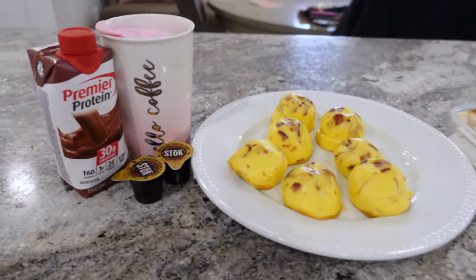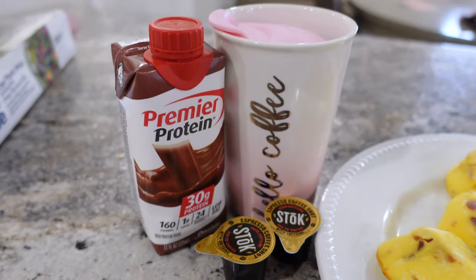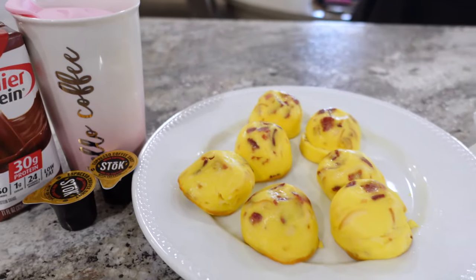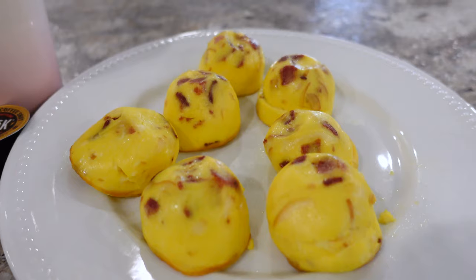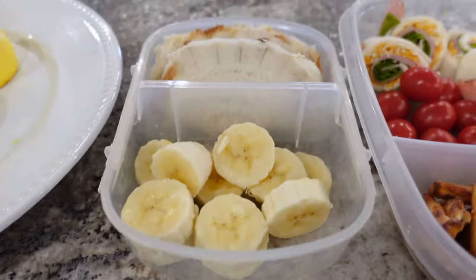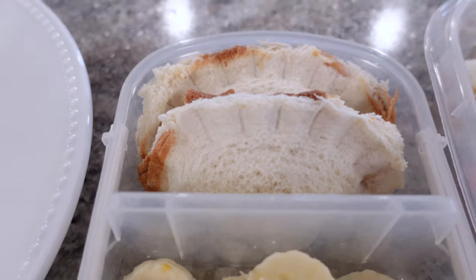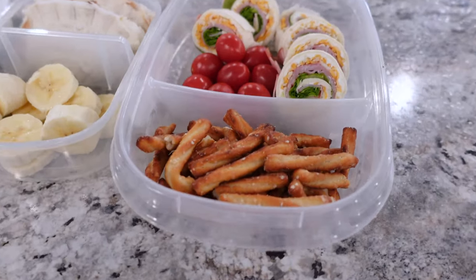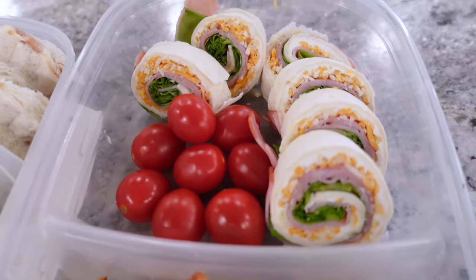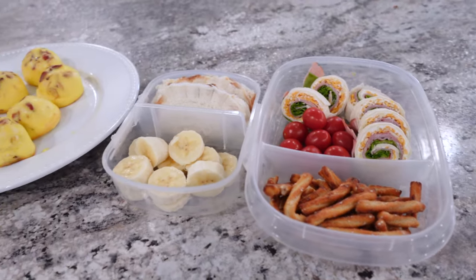Okay, let's check out our lineup. The first breakfast that we did today was the protein shake with the shots of espresso and ice. The second one that we did were the egg, cheese, and bacon bites. And then we have two lunches that we made. We have some sliced bananas with honey on them, and we have our peanut butter and jelly sandwiches. And then our second lunch, we have our ham and cheese pinwheels. I threw in some little cherry tomatoes and some pretzel sticks. And that is it.